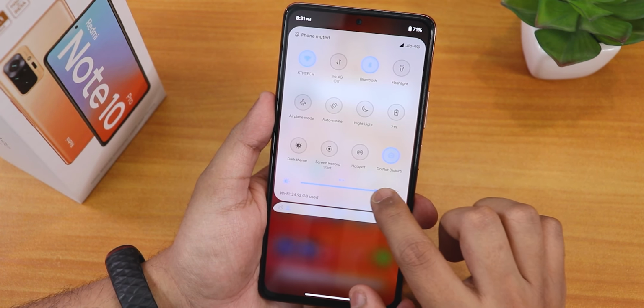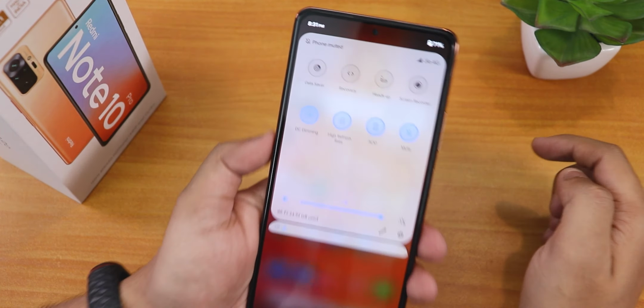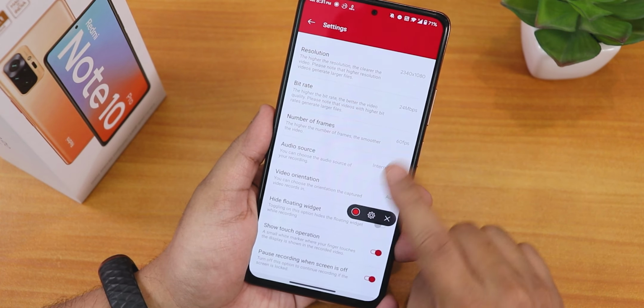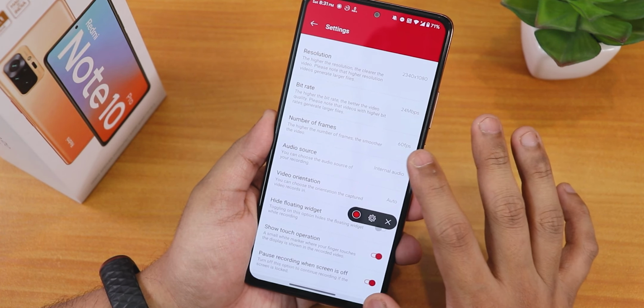And we have the hotspot, then do not disturb. Then we have the data saver, then the reboot toggle is also there. So you can directly reboot to recovery from here. And with the heads up, then another screen recorder is there. This is the OS kind of screen recorder. As you can see, we have the resolution changing option, then the bitrate and stuff, number of frames.